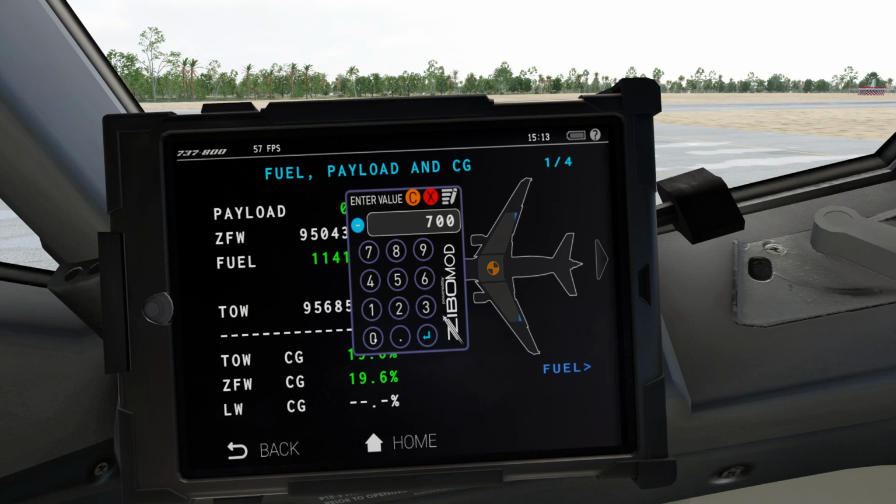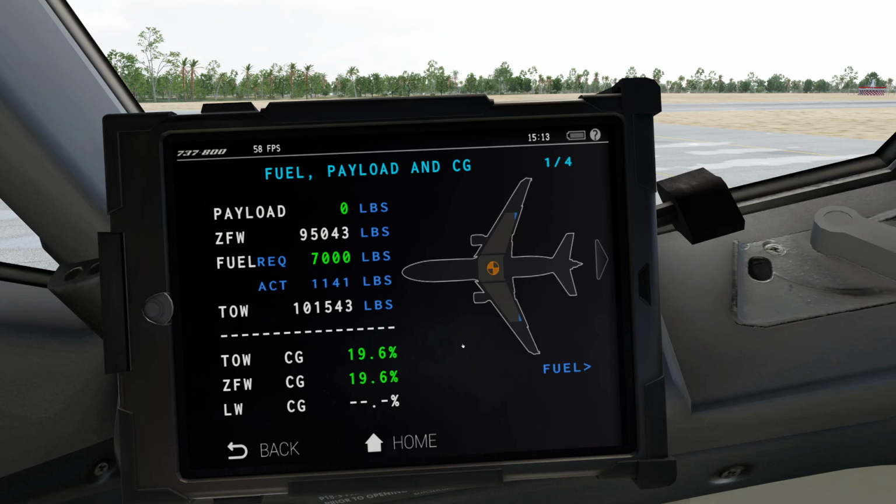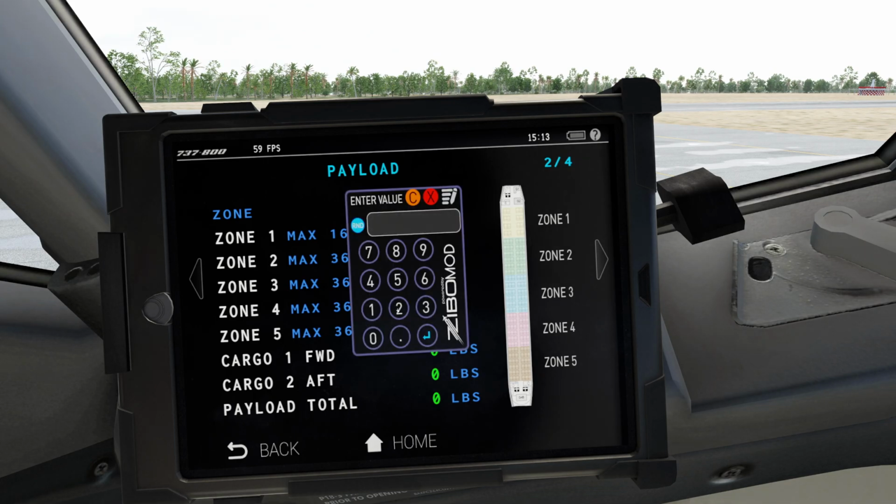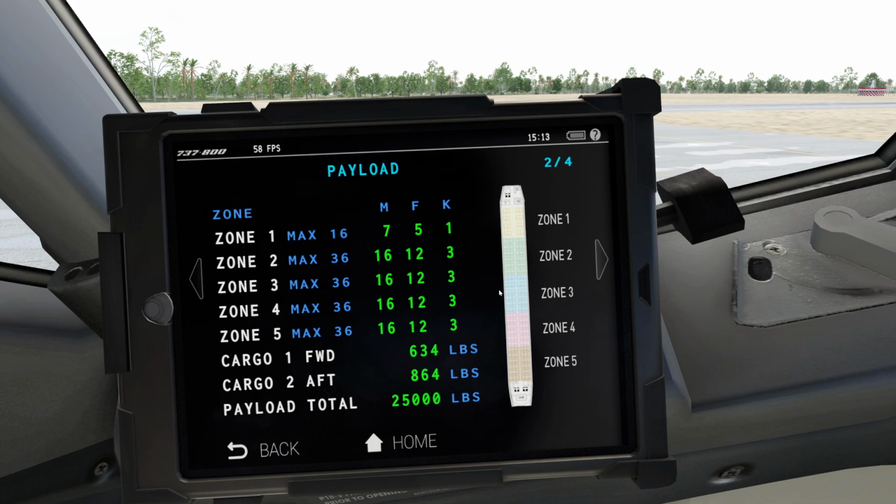And so there's always going to be enough fuel to get to the other. I would say 7,000 pounds is more than enough. Because again, I'm thinking from here to the first landing. And then from there, we need to have enough to get to the second bit and then divert. I think 7,000 pounds will be more than enough. Payload, we'll just go fictitious, but let's make it pretty heavy. We'll go 25,000 pounds. Again, it's not overloaded. It's heavy. And we can see there distributed between males, females, and kids. I've actually put a kid up in first class, which is a little unusual. I never saw it, certainly, but that isn't to say it can't happen. It's just I never saw it.